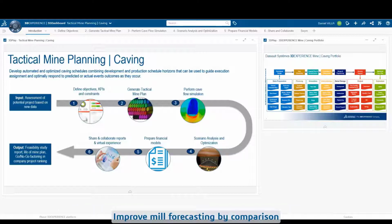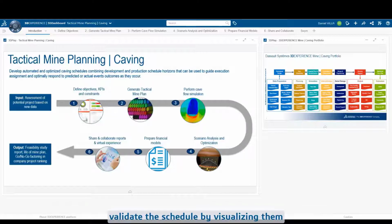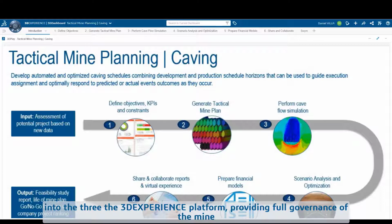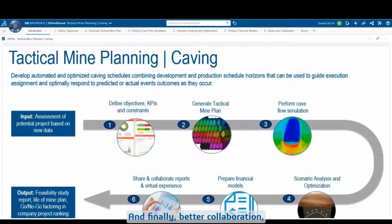Improve mill forecasting by comparison of actual versus forecast geological condition per draw point. Validate the schedules by visualizing them in 3D animation and incorporating caving geomechanics simulation into the mine planning process. This workflow is made of 6 business processes, and all of them will be detailed in this presentation. Finally, this methodology has been brought into the 3D Experience platform, providing full governance of the mine planning process, improved by simulation and analytics of the results, and finally, better collaboration, communication, and visibility to all stakeholders.